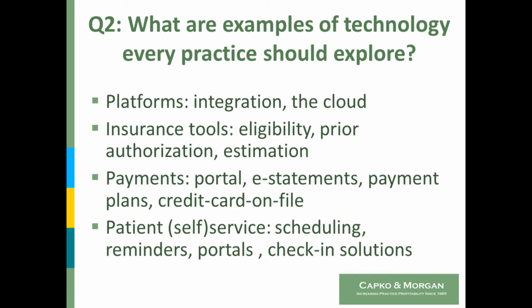Estimation technology is another type of tool that is not typically built into the system. It's an add-on. It usually comes from a clearinghouse technology vendor, but it's definitely worth looking at if you're having a lot of problems with patients wanting to know in advance how much they're going to have to pay for a large procedure and wanting to be able to set up payment plans. And this is all the more pertinent when you're looking at the higher deductible style of plans that most of us are sort of burdened with now compared to previously.